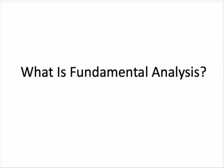But what is fundamental analysis? I don't just look at charts. My strategy is very well refined. Remember, I've been teaching for over a decade, so I'm not like some new beginner who's like, oh, I think this works. I've seen exactly what works and what doesn't over the years. And you need to combine fundamental analysis with technical analysis.